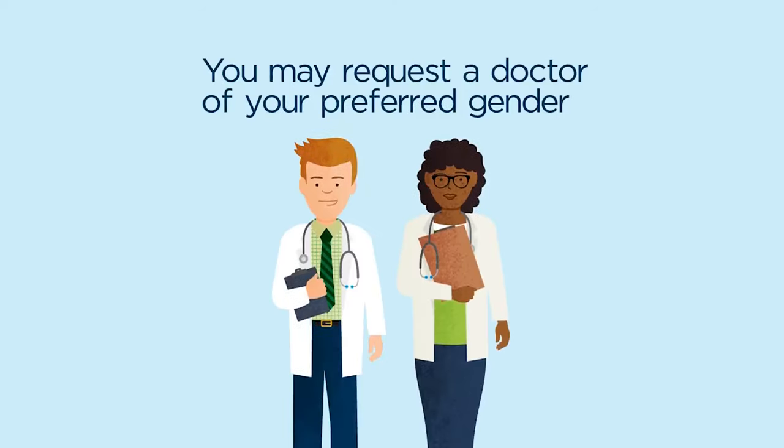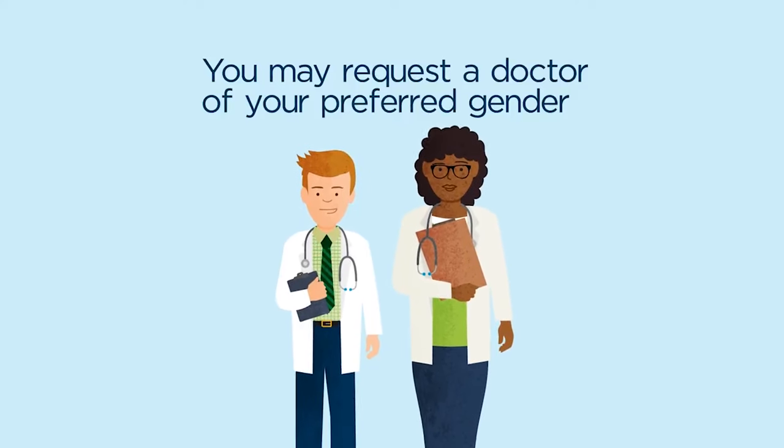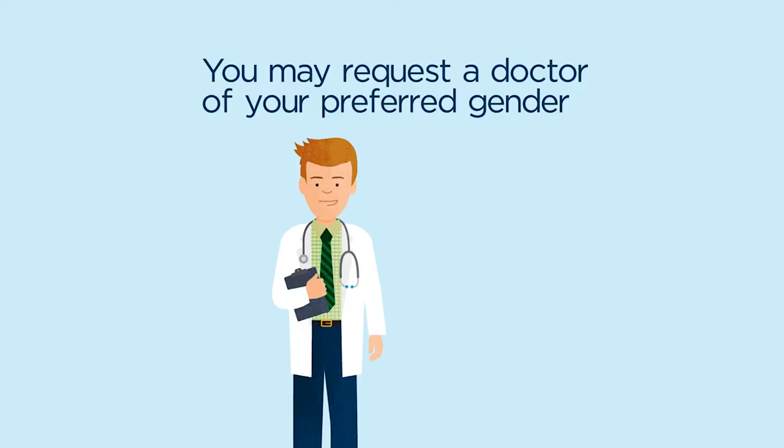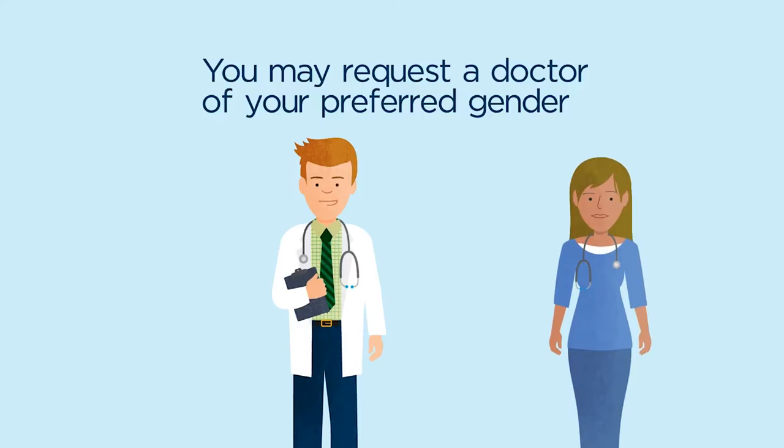You may request a doctor of your preferred gender to conduct the physical examination. If a doctor of your preferred gender is not available, examinations will be conducted with sensitivity, and you will also be offered a chaperone to be present for the exam.